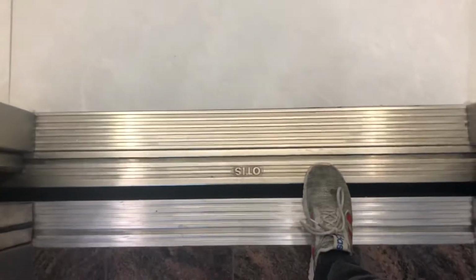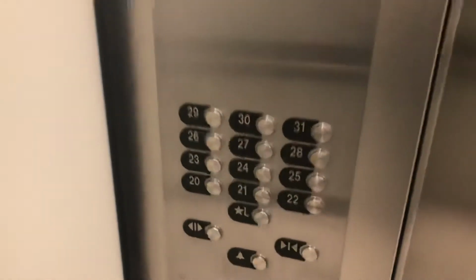All right, let's wait for one to come down, I hope. Oh man, we got this one again. Yeah, that's a bummer. These cabs are very nice though. I really do like these cabs. All right, let's go down back to lobby.